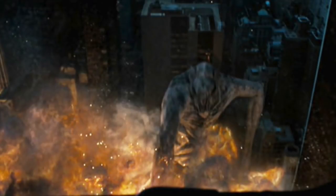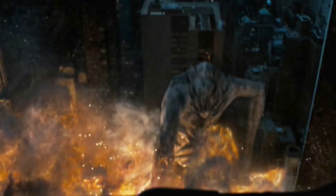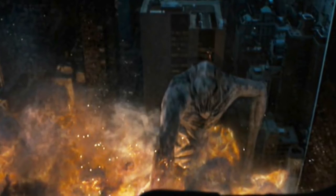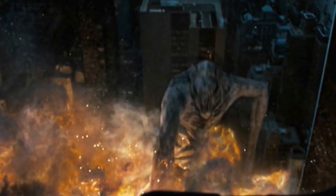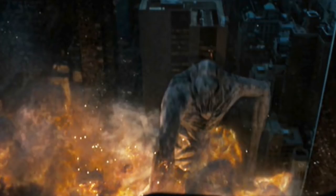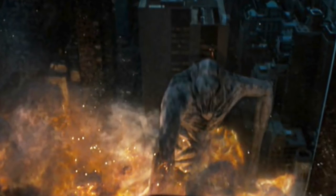What is the Cloverfield monster? Clover is its name, and it originates, as far as we know, as a terrestrial life form. However, this only comes from J.J. Abrams denying that the beast is an alien life form. We do know it resided in the Atlantic Ocean for some time though.